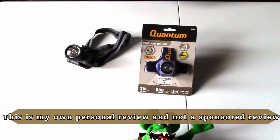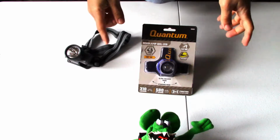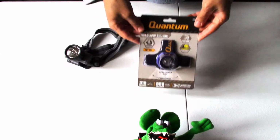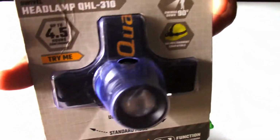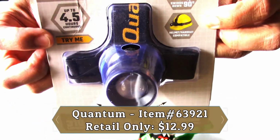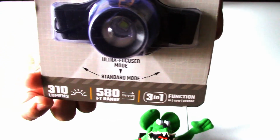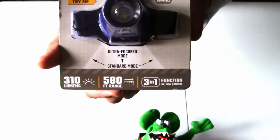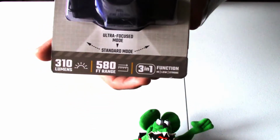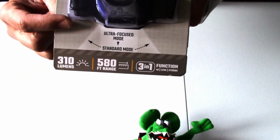Welcome back, everyone, and today we're going to do a versus comparison of the Harbor Freight Quantum LED headlight. Here's the Try Me on the side, and it's supposed to be 310 lumens, and what is that? 580 foot range, 3-in-1. So it's a solid beam of light.